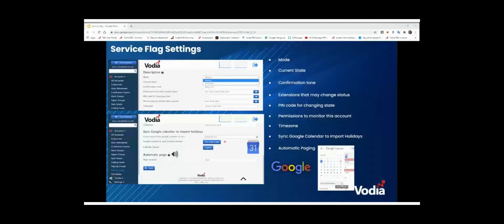And then the automatic paging. The page account, that's the last field to configure, is the paging account to set up automatic paging. In this field, you're just entering the paging account number that'll be used.